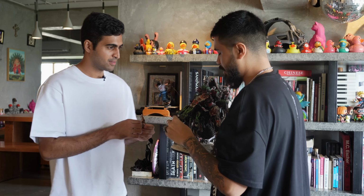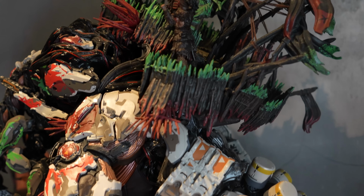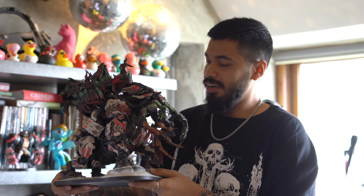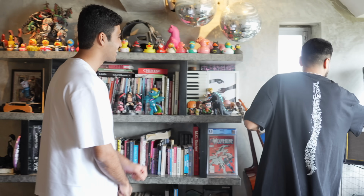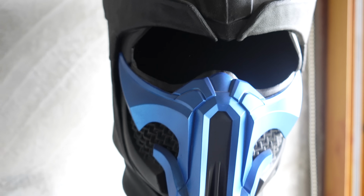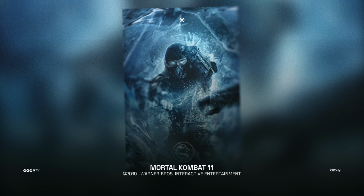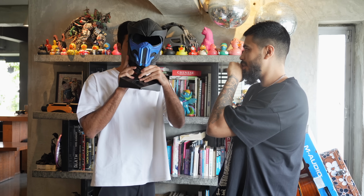Who's this? So this is a super limited edition collector's box of Horizon Forbidden West. So this is like a figurine that came with the special collector's box. And then there's this one, a Mortal Kombat 11 collector's box. You get this whole bust of Sub-Zero. This feels so nice, dude. This is so cool though. Looks like it'll fit me. Yeah, I think this might fit you.